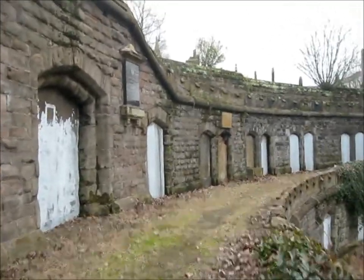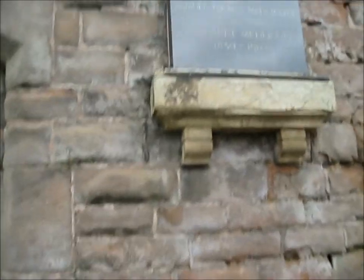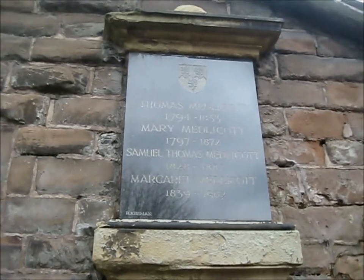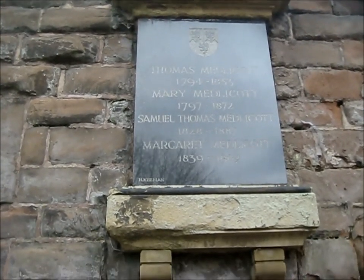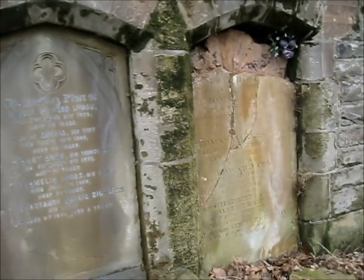So let's have a look at this plaque. There's obviously a tunnel and a doorway going through there. Thomas Medlicott from the Medlicott family. It's most likely a vault, I suppose. And these are still the original fronts to them. A few bits missing.